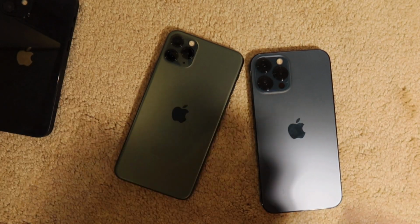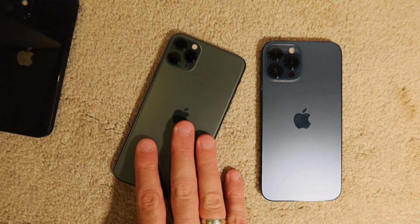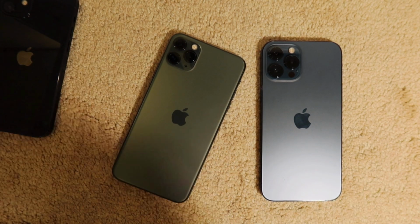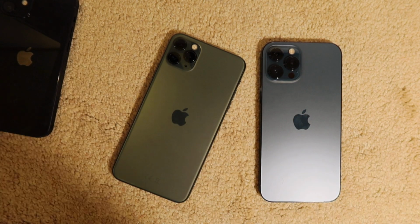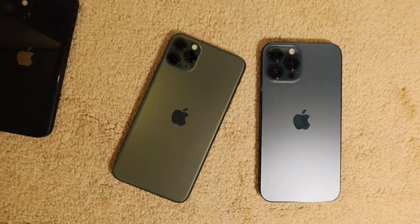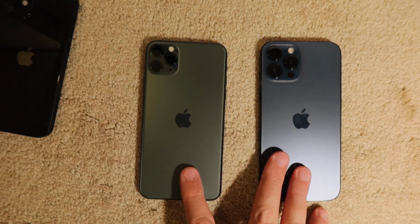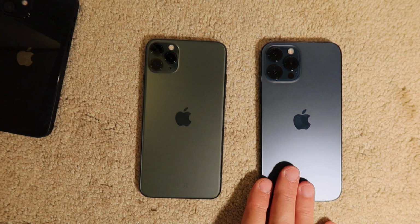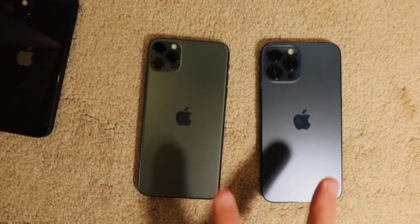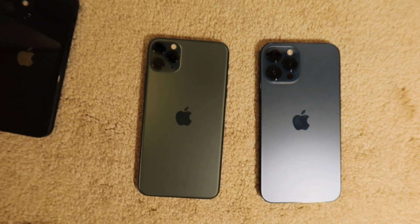So as you can see by now, the conclusion might be that if you are on 11 Pro Max, I don't think there is a big need for you to move to 12 Pro Max unless you are really like a geek like me. But in terms of performance and everything, these two are pretty awesome phones, both of them, in terms of battery life, in terms of images that they produce, in terms of video and everything else.